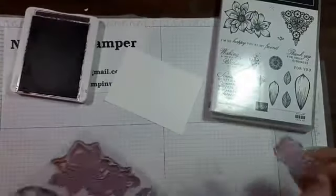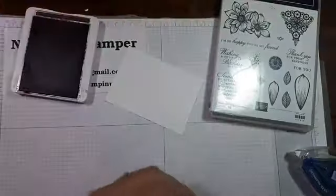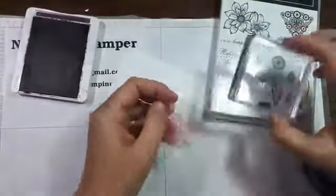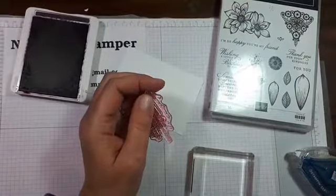I'm going to use, oh, there, look, there's my dies. I am going to use this sentiment. It's a large sentiment, and normally it's for the inside of the card, but I am going to use it on the outside. And I'm going to place it on my adhesive block. Now, this is block number D. So check it out. I guess if I could use a smaller one.